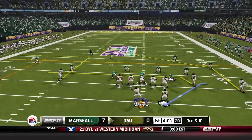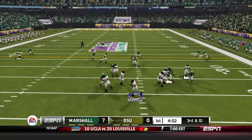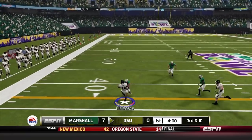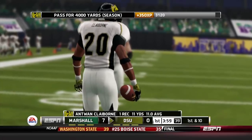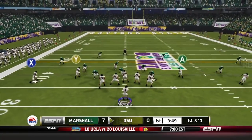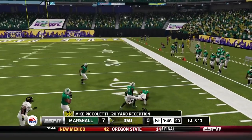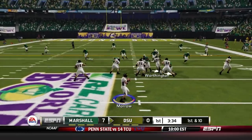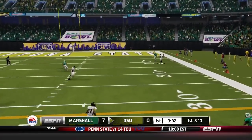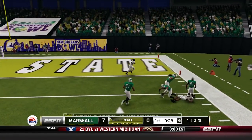So what will Ty Morrow and the offense try to accomplish here? Well, we got to score. We got to score big time. We got to start utilizing Antoine Claiborne. That is his first reception on the game, and it's going to go for 11 yards. 1st and 10, looking deep. He's got Mike Picoletti on a 20-yard catch. 1st and 10, play action here to Worthington, and then we're going deep to Claiborne, and we got him, but the momentum pushes him back a couple yards.